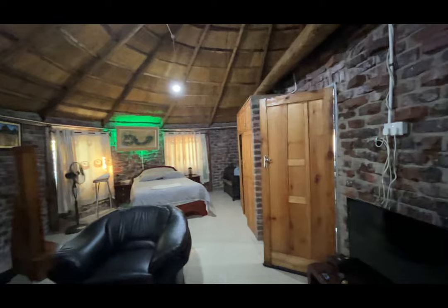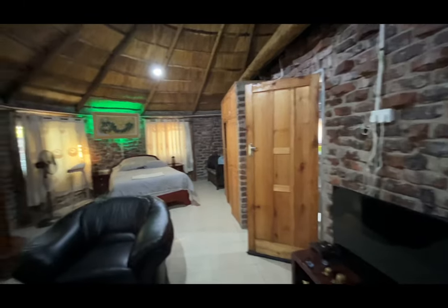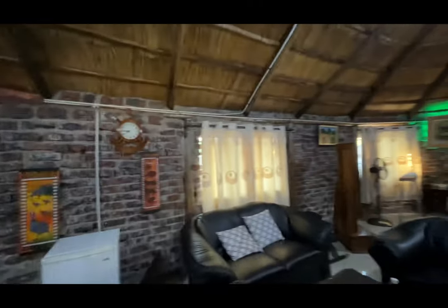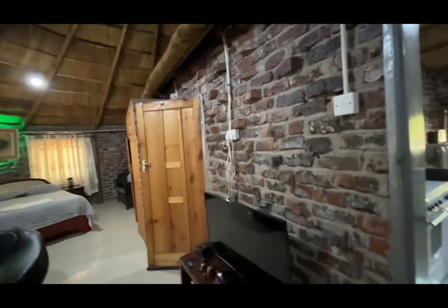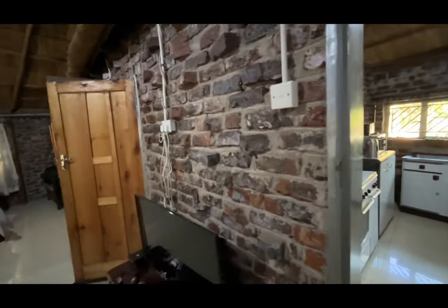And I also want to show you how I saw all this at night. So I hope you also enjoy that as well. I made a time lapse of the view of the whole apartment, of the whole house at night, how it looks, especially with the green lighting over there. Trust me, you'll like it. You'll love to stay over here. So yes, have a great time.